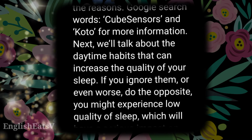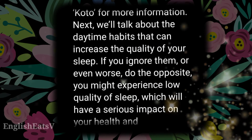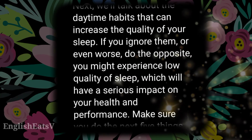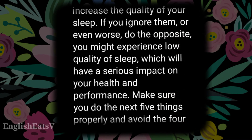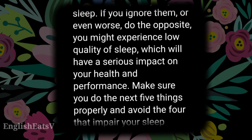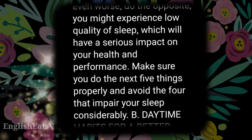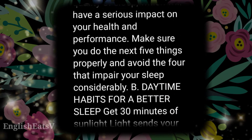If you ignore them, or even worse, do the opposite, you might experience low quality of sleep, which will have a serious impact on your health and performance. Make sure you do the next 5 things properly and avoid the 4 that impair your sleep considerably. B. Daytime habits for a better sleep.